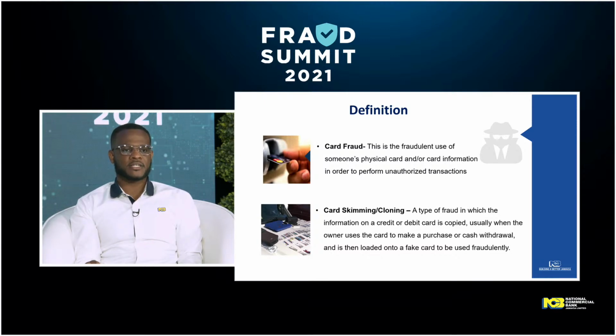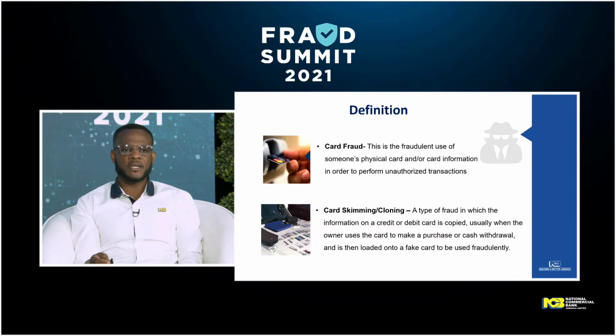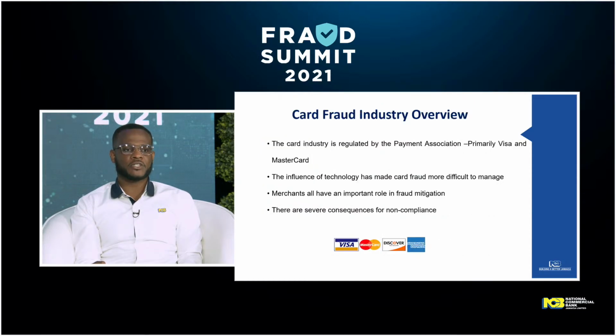Card skimming or cloning is a type of fraud in which information on the credit or debit card is usually copied when the user makes a genuine purchase. So if you go to a gas station or a restaurant, the collusive employee will seek the opportunity to copy your card information. The credit card industry, which is regulated by the Payment Association, is primarily regulated by Visa and MasterCard. However, you have Amex and Discover in the mix as well.